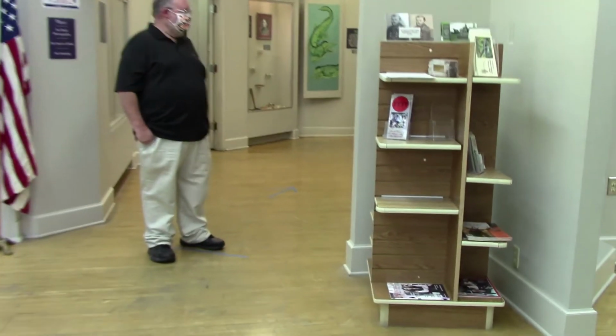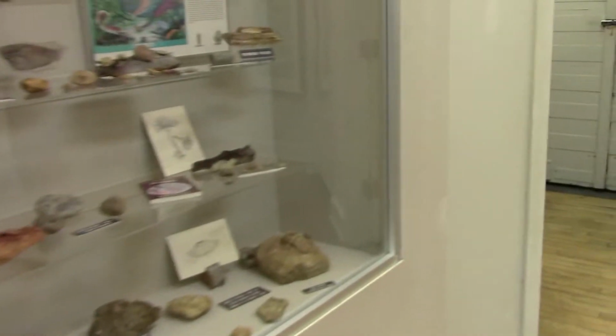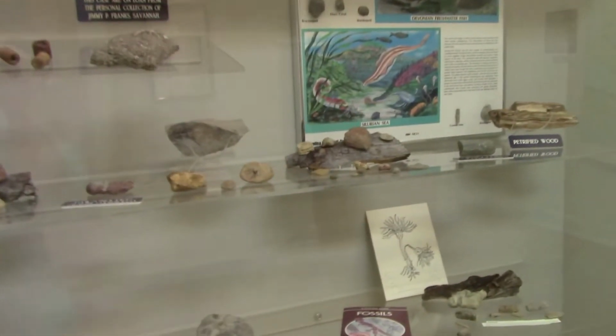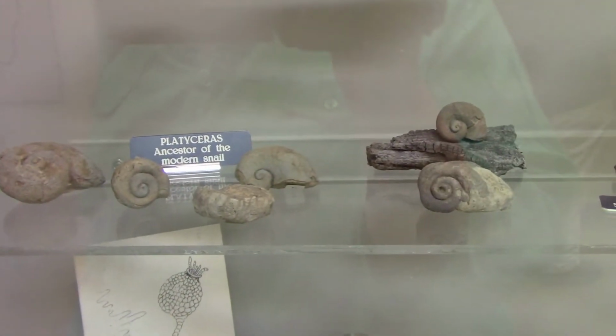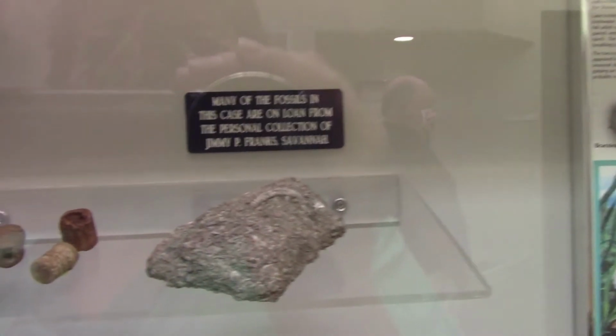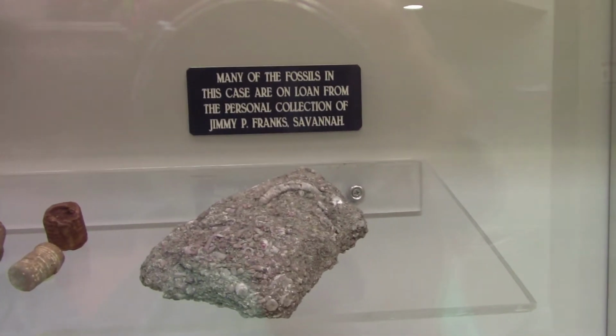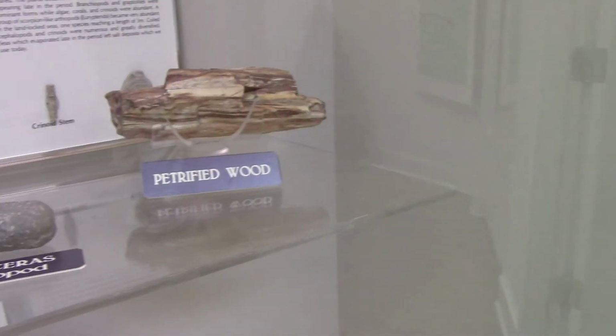Geologically, the area that we're in is called the Nashville Dome. This area is characterized by a limestone base. This dates back to 350 to 400 million years ago, and the fossil record includes trilobites and corals on this ancient seabed. And the fossils that we're looking at were donated to the museum by a private individual.